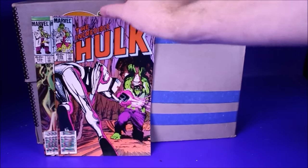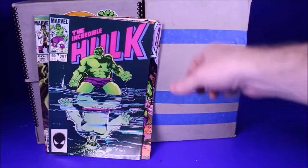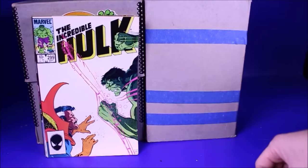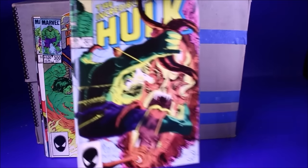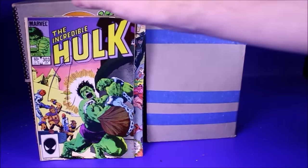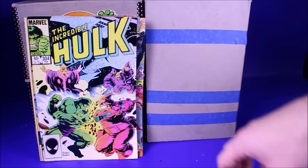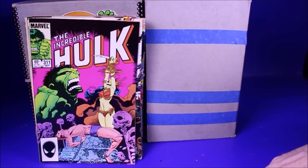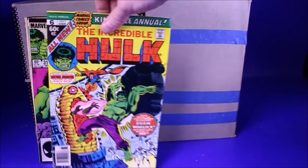295, 296, 297, 298, 299, 300, 301, 302, 303, 304, 310, 311, King Size Annual Number 6.